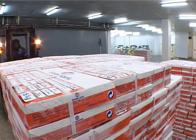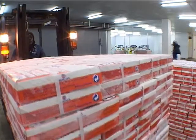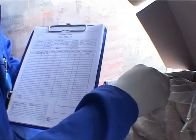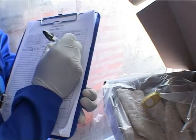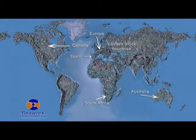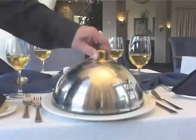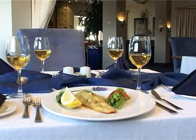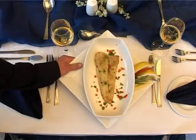Seawork employs over 600 people in its fish processing plant and 150 more at sea. Seawork ships to Australia, Canada, Spain, South Africa, Europe and East Bloc countries. Seawork Hake products, because freshness, quality, variety and flavour are the ingredients of excellence.